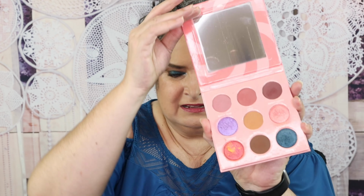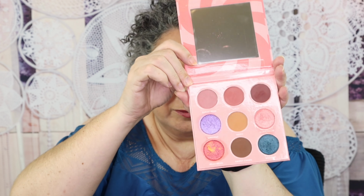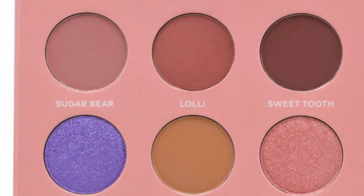So here's what the palette looks like on the inside. I absolutely love the Sydney Grace formula. It's one of my favorites out there. I'm trying to think, if I had to say which brands of eyeshadow palettes were my favorites, these are super pigmented. I would probably say Natasha Denona and Sydney Grace are my top two. That's just where I'm at today, but that's what I would probably say.